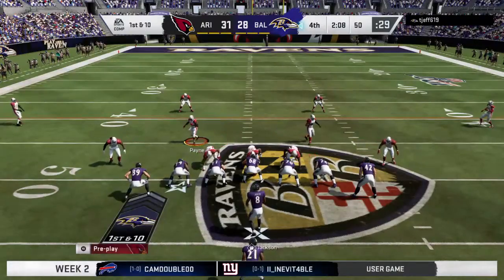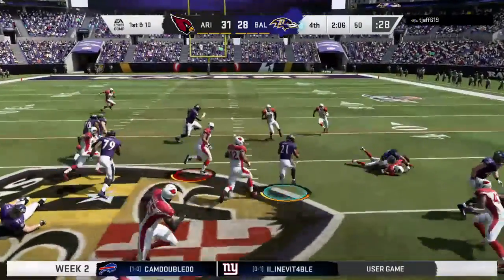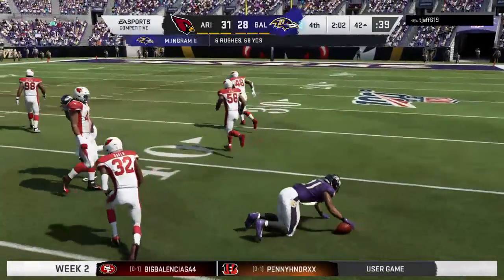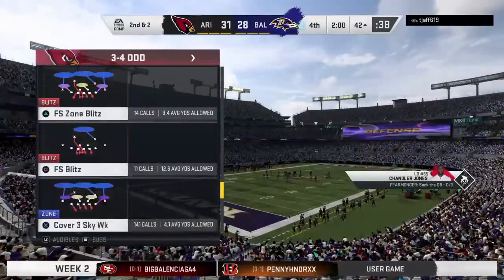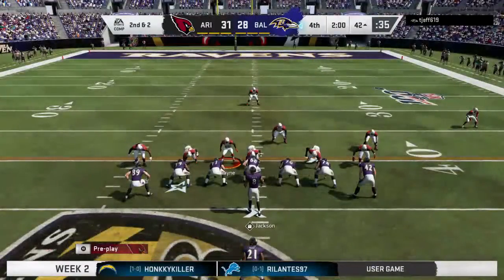Not cool. Baltimore with good starting field position as they come up 1st and 10 right at the 50-yard line. And they'll get him down after a pickup of 8, 2nd and 2. 3 points separating these two sides with 2 minutes left to go in the fourth. So it's Raven football here.